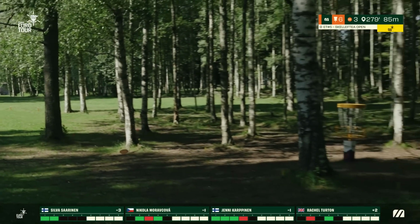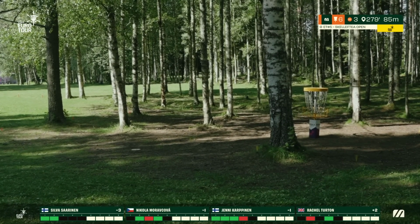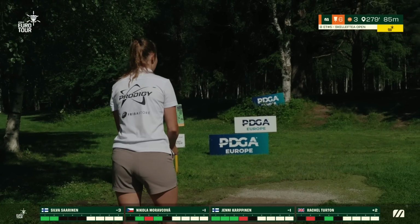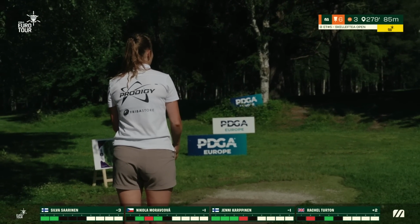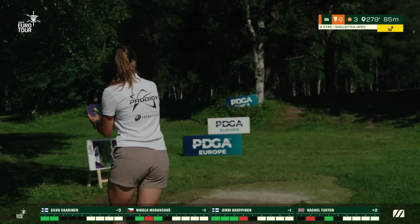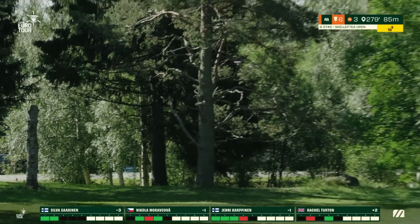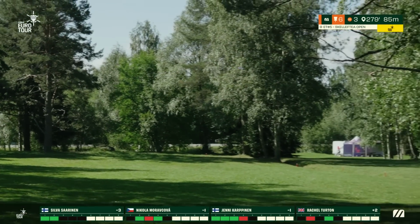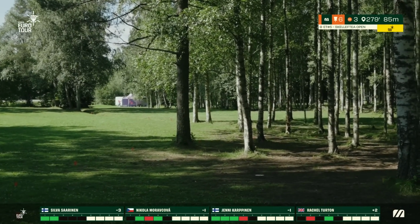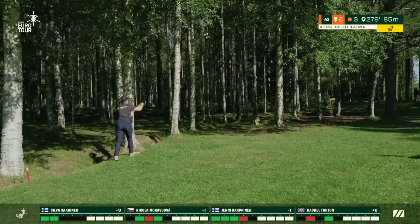Silva with a low driven shot and just catching one of those last trees. She is just outside the bullseye. That is a great line. Not much risk of ever doing anything other than going right to the green. Jenni also leaning on that flex shot and hyzer release, but because of that early high floor, you have to release nose up, which makes it difficult to get the right amount of anhyzer and turn.